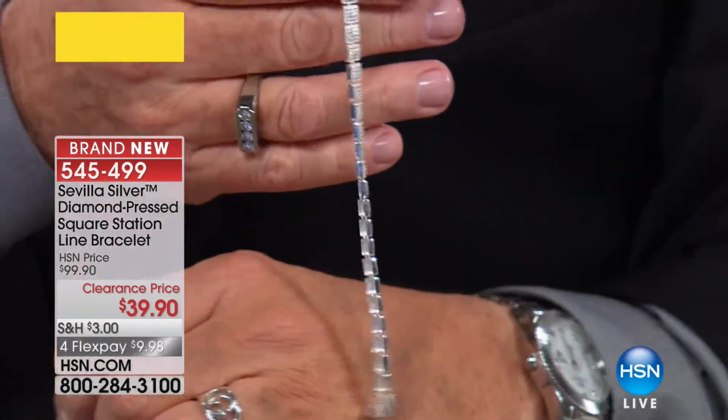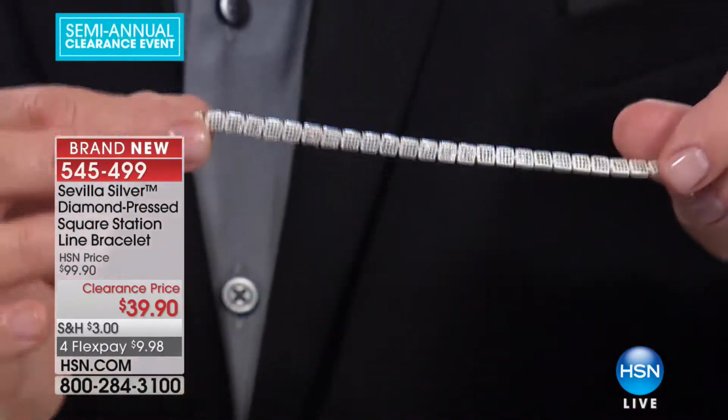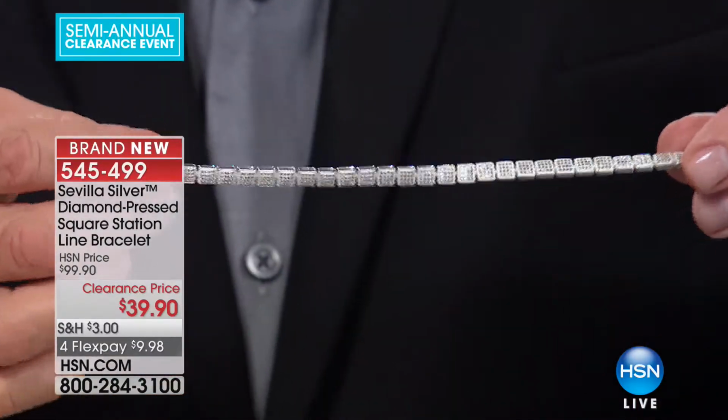If you want this, here's what I want you to do. Don't tell anybody what you're wearing. Just put it on, show up at a party, an engagement, dinner, or work, say nothing, zip it. And when you're sitting there wearing this, just watch the eyes in the room all migrate to your wrist. Everyone's gonna think that for Christmas you bought yourself or were given a diamond tennis bracelet. That's the kind of dramatic effect created through diamond press technology, and it looks like a big diamond tennis bracelet.